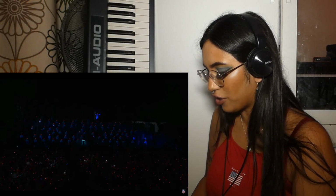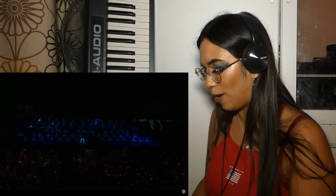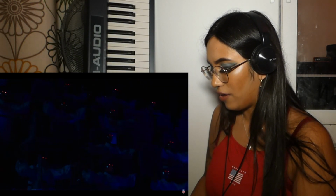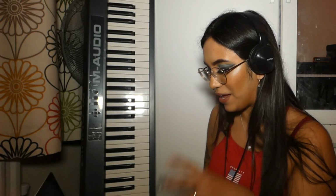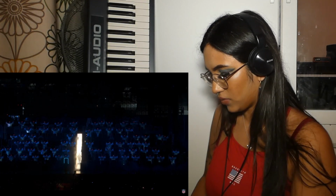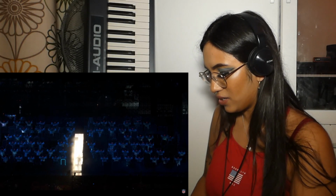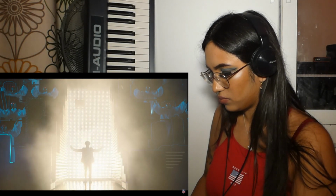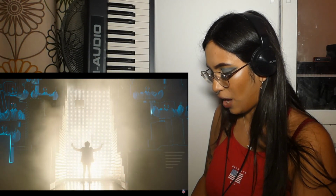Kind of sets the dark tone already compared to obviously a lot of halftime shows. Their thing is very much being happy and big and bright and very commercial. Yep, the arpeggiator is coming in. You can hear it's like boo boo boo boo boo.